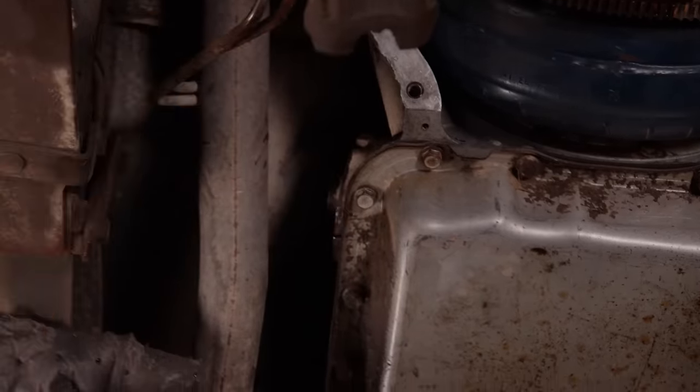Well, we got our square body all dialed in, at least to our liking. For what we want to do with it. And we're getting ready to take it out and have some fun with it. But before we do that, we want to give this thing a bath.